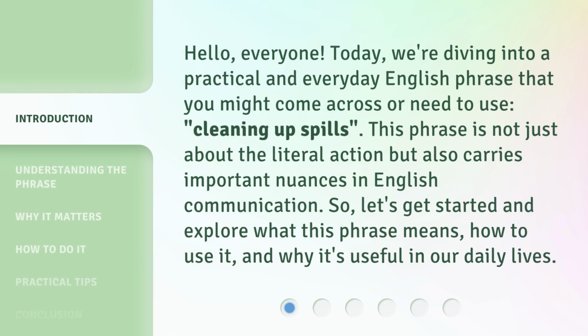Hello, everyone. Today, we're diving into a practical and everyday English phrase that you might come across or need to use: cleaning up spills. This phrase is not just about the literal action but also carries important nuances in English communication. So, let's get started and explore what this phrase means, how to use it, and why it's useful in our daily lives.